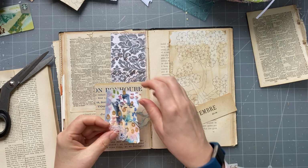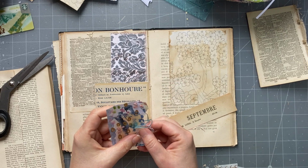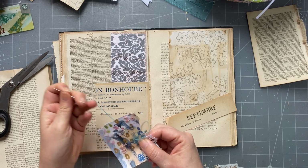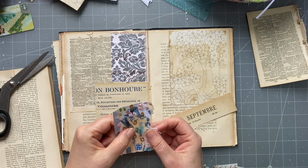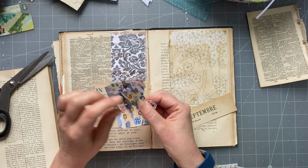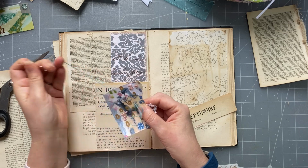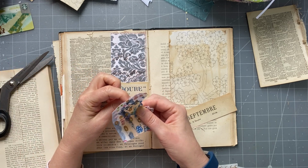So I'm going to hold that there, like so. And I'm going to catch it when I come back with my stitching. I'll put it up a bit high. No, I like it down there. So now I'm going to come back and I'll do a few rows of stitching.